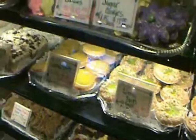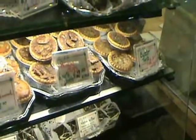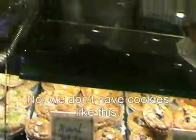We don't have cookies like this in the States. At least I've never seen. Nie mamy takich ciastek.